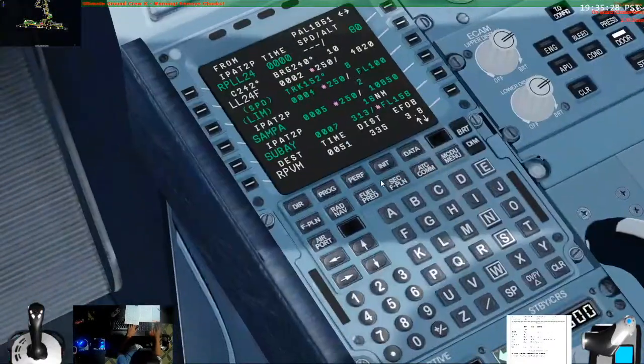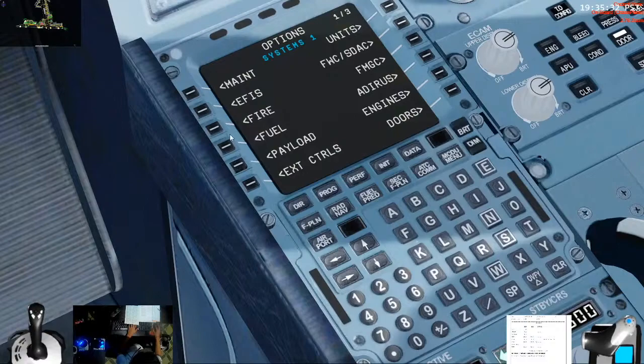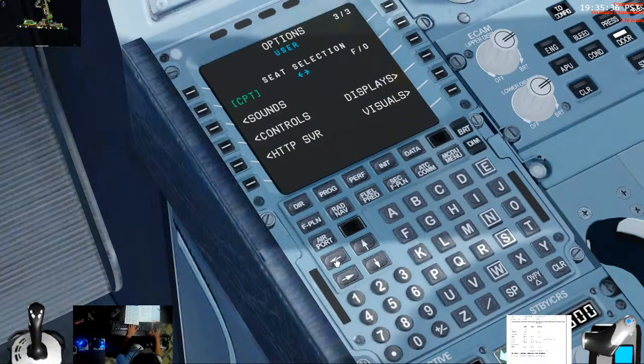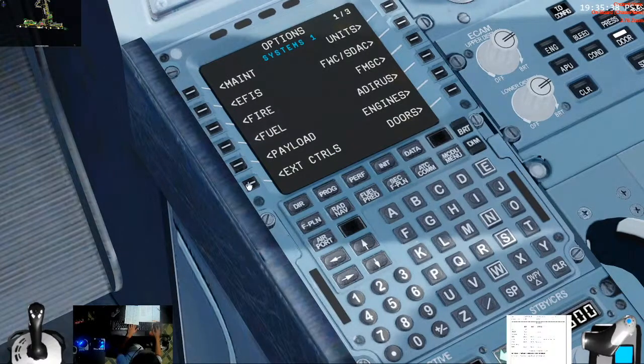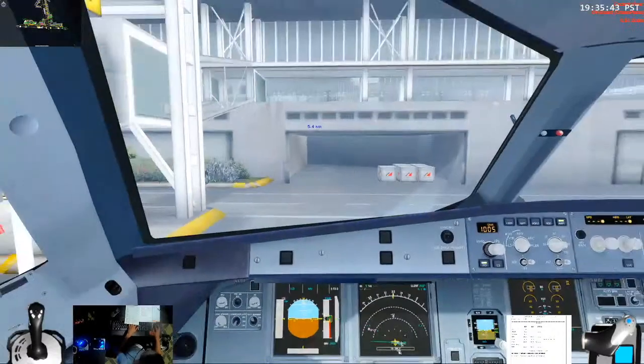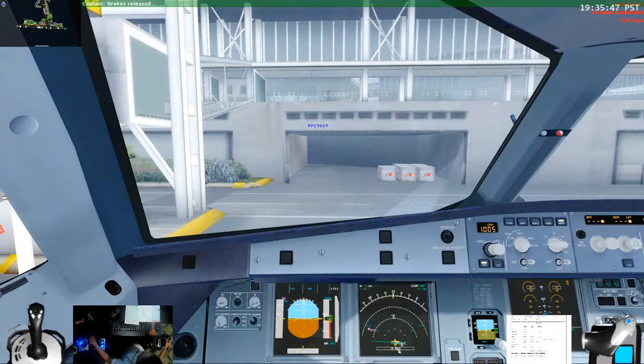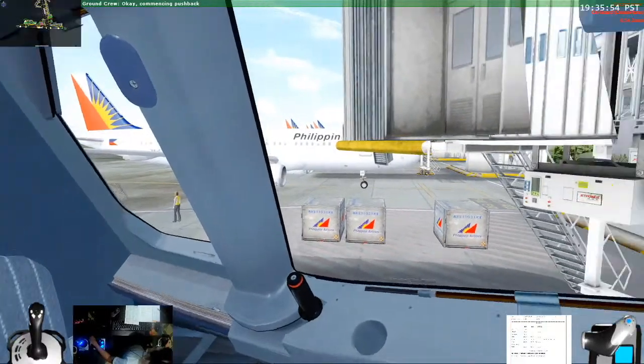RPC 9669, standby, removing chocks. 9669, roger, and report landed, sir. Report landed. RPC 9669. Okay, commencing pushback. Clear left side.